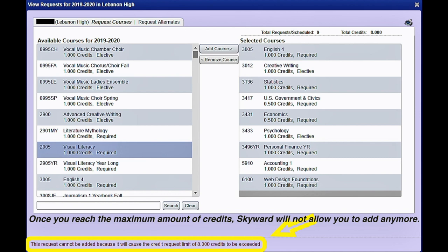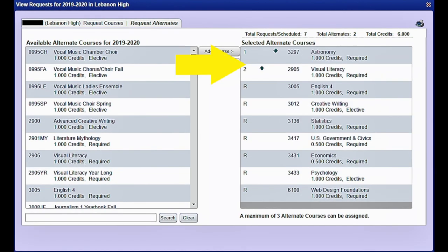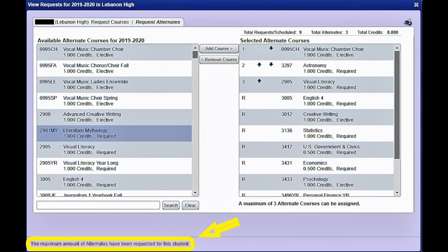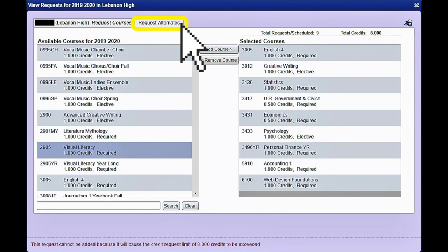We suggest you use your registration form as a guide. Add the classes you selected on your form, starting with the classes on the left side, which is all of your required classes. And then add your skinny, followed by your elective class choices until you reach the maximum amount of classes. Any remaining electives should be added as alternatives.